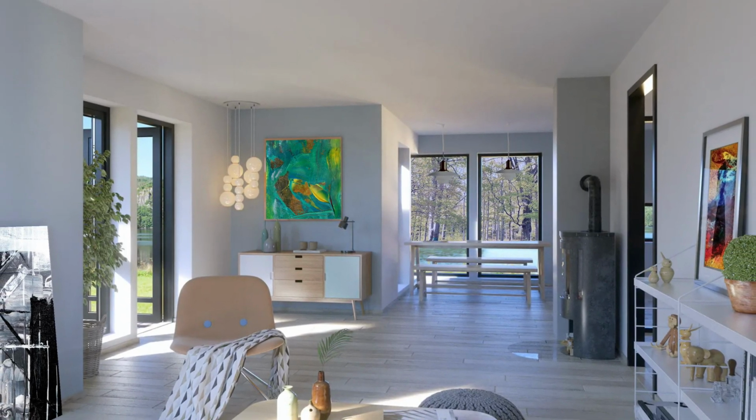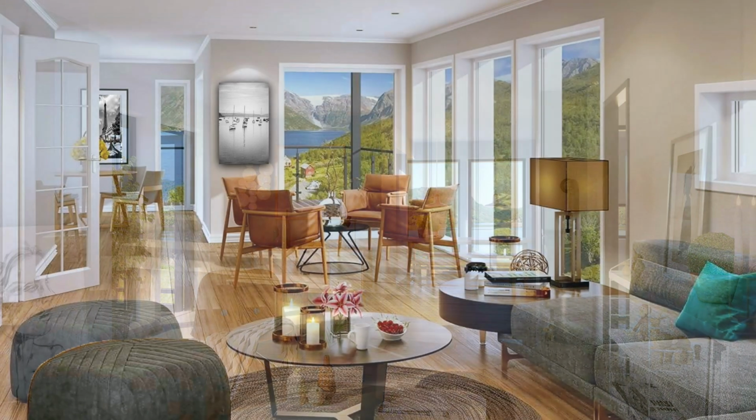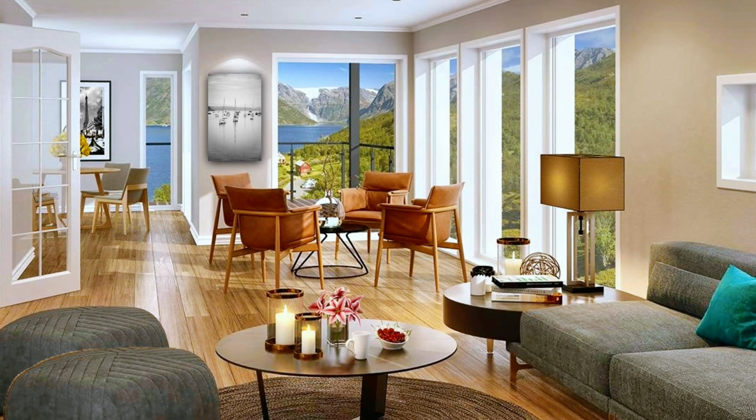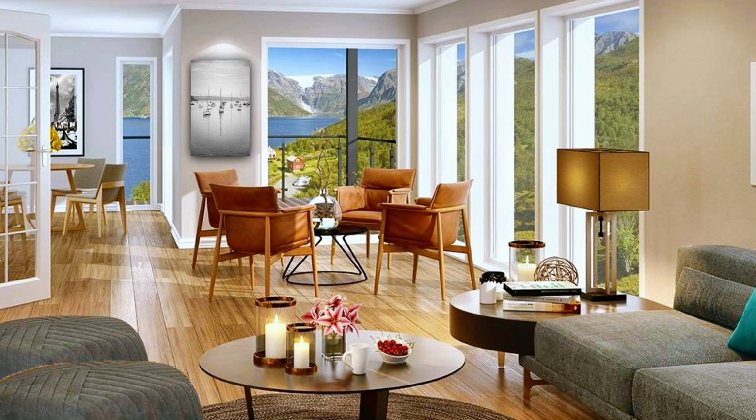Just look at these small but beautiful home interiors. They are so beautifully decorated. It is amazing how much a large modern painting or a well-chosen decorative element can change the decor.